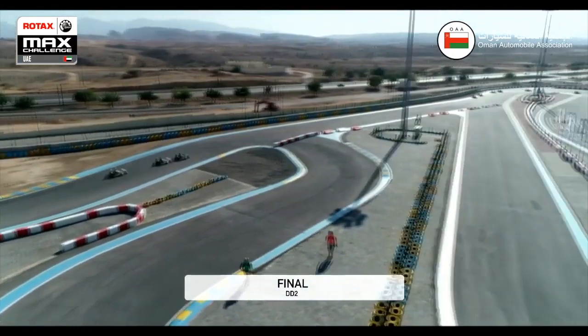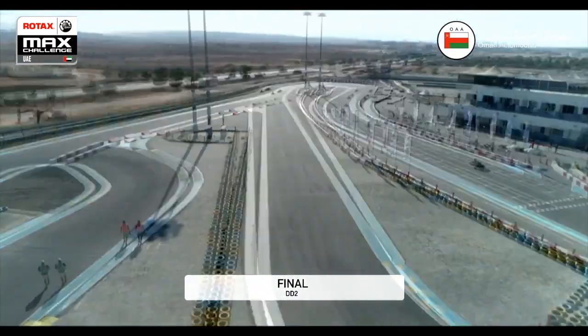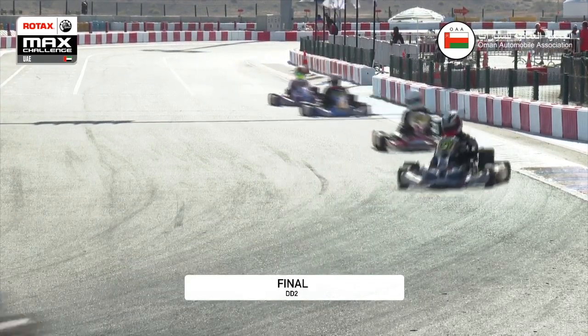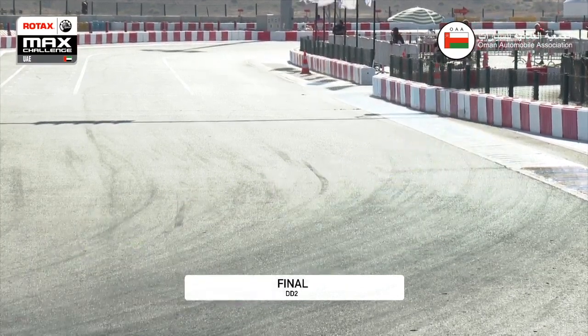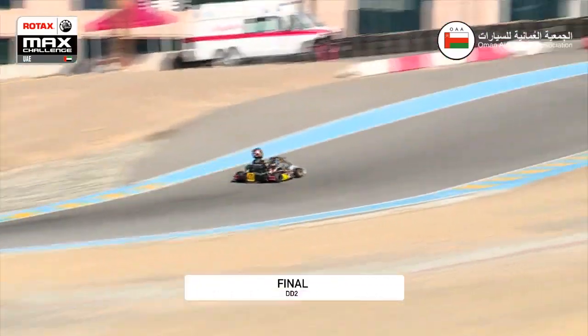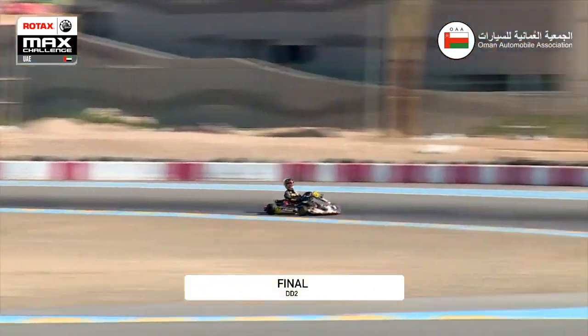So we see our leading Masters driver is actually 4th overall, despite being a little bit older than his contemporaries in front of him. And Tony Hogg, 4th place, and he's even in front of a couple of the regular younger drivers. So impressing here this weekend. Had a good day yesterday, continuing that today, and we're coming up towards half distance in the final of DD2.